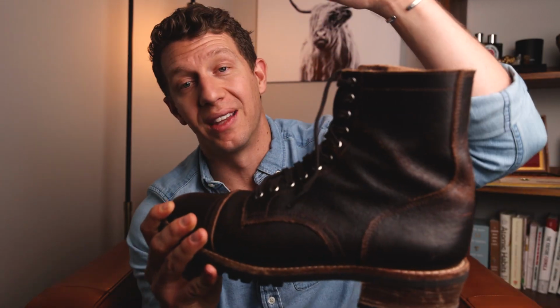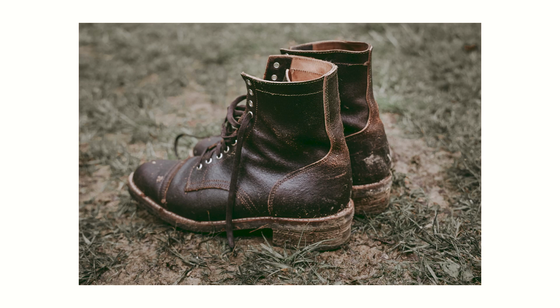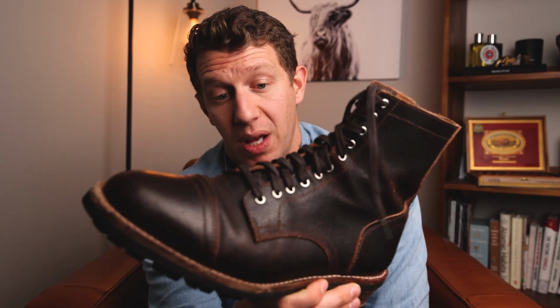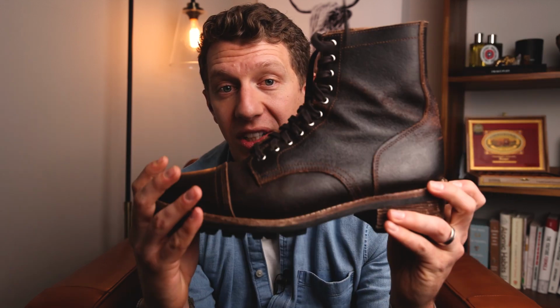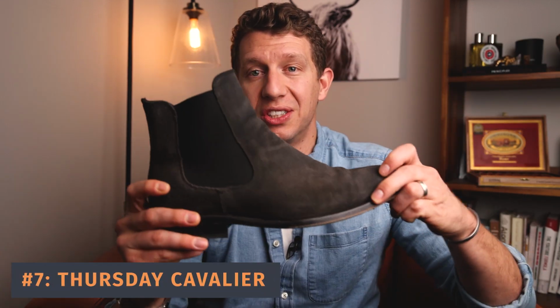Overall, the Thursday Logger, the leather is the strong suit. I wish it had speed hooks. I wish it had a heftier top lift, but it is made in the USA, and it's an awesome looking boot. So definitely check that out. This one is at number 8 on my list of Thursdays. Number 7 is the Thursday Cavalier.